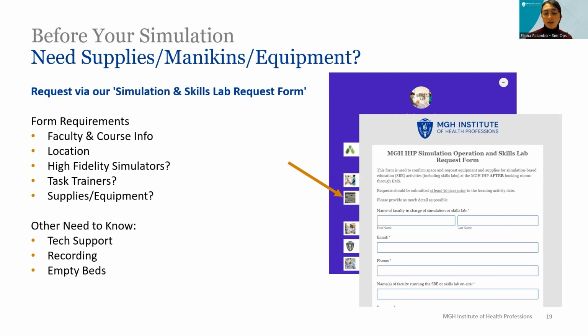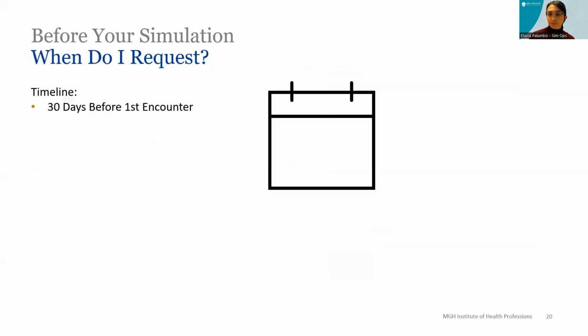Other need to know: will you need some tech support running the mannequins, or do you have experience running them? Will you need the sessions to be recorded, when we can pre-schedule a recording for that? And will you need empty beds? We definitely need to know this information because all of our high fidelity mannequins are in their beds at baseline. So we will need to know.